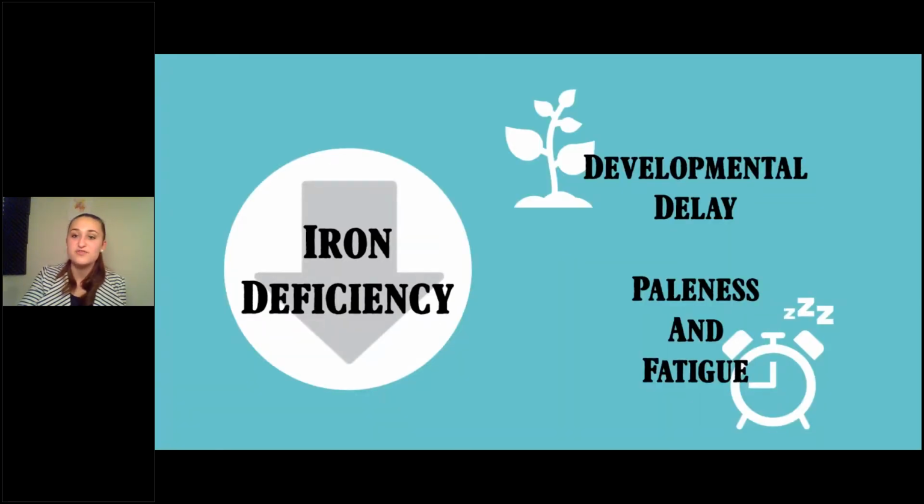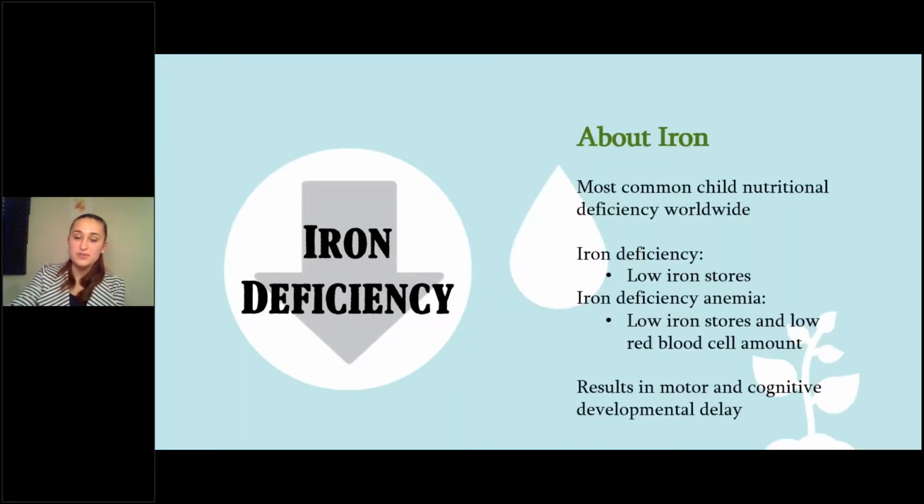And now into iron deficiency. So an iron deficiency will result in developmental delay, as well as paleness and fatigue. So a little bit more about iron. Iron is actually the most common child nutritional deficiency worldwide, which is a fun fact that I wanted to include to just stress the importance of having kids intake an adequate amount of iron.